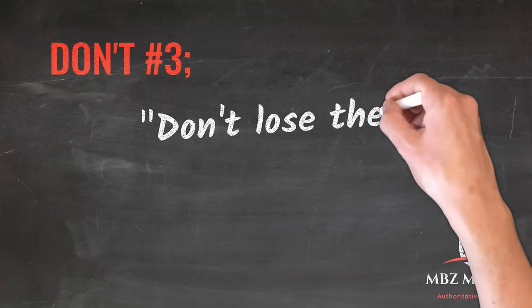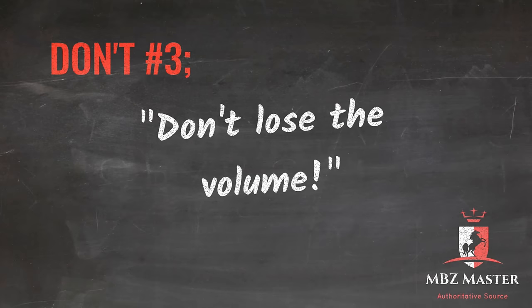Don't number three, don't lose the volume. There is one Mercedes problem that a lot of people experience. You may not have this problem, but you may have it in the future. And the problem is the sudden loss of volume. So your stereo system volume becomes very quiet, and no matter how much you adjust, it's still very quiet. And sometimes the volume just disappears completely. If you go to a Mercedes-Benz dealership, this problem can be very expensive to fix. Diagnostics, parts, and labor can cost a lot of money.